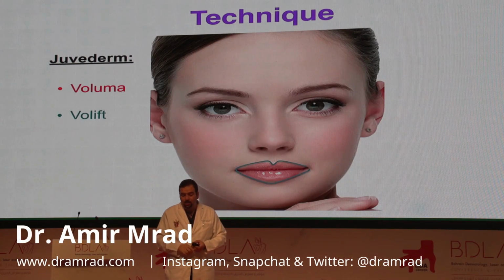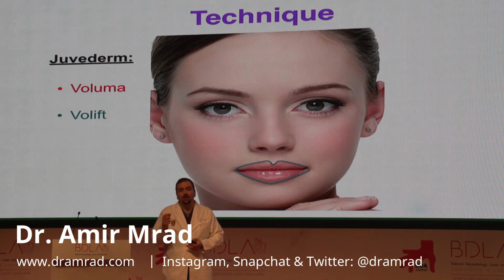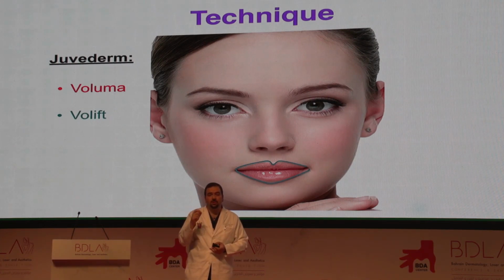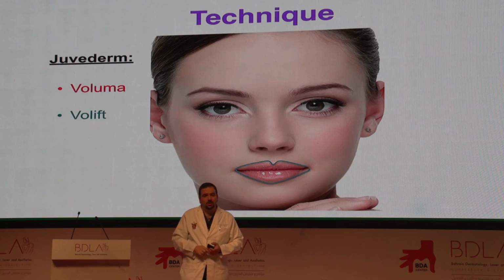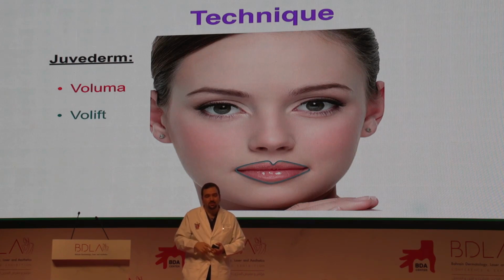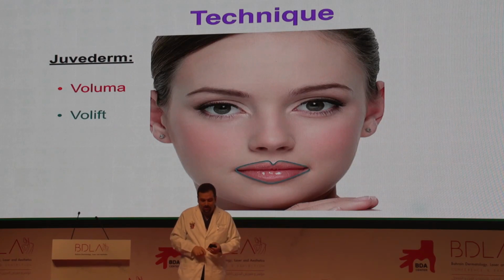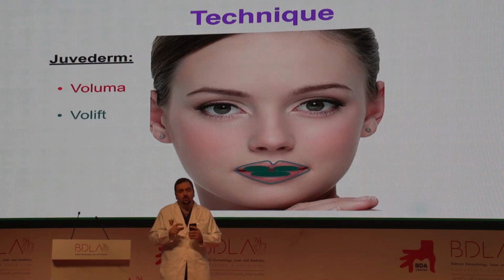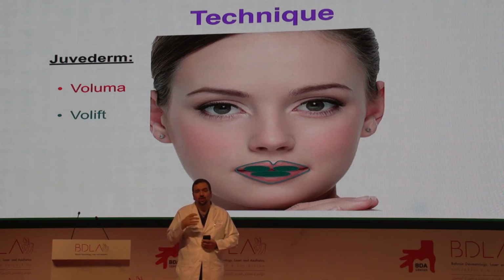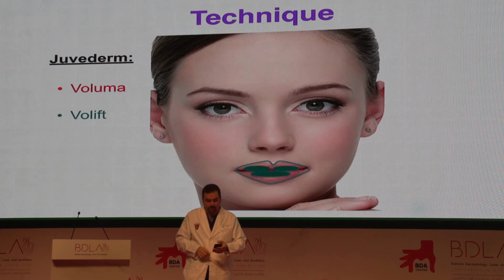The third area where I use the Volift is the lips. So the lips, I have 3 techniques. One is on the vermilion border, and we call it contouring, to contour the lips. It's not commonly asked for. I might suggest it sometimes, but it's one of the rare sites that I inject on the lip. The second is for normal looking lip, but small, so it's beautifully shaped, but it's small, so I inject the whole lip to augment it superior and inferiorly, and I go on the line between the wet and dry mucosa.